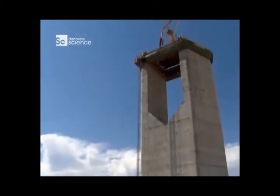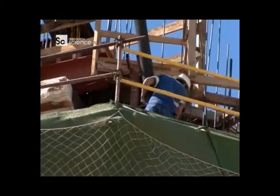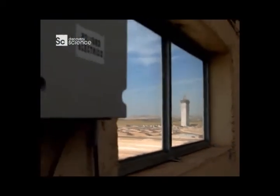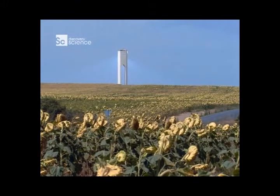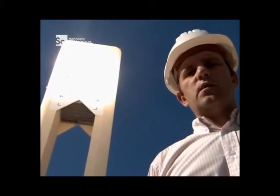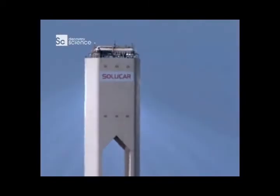Now we have under construction the PS20 plant. Instead of steam, this new plant will use molten salt inside the tower. Salt retains heat much longer than water, which means the plant will be able to produce power even at night. By 2014, the entire city will be powered with clean, renewable energy. This plant also avoids the emission of CO2 to the atmosphere of about 18,000 tons per year.